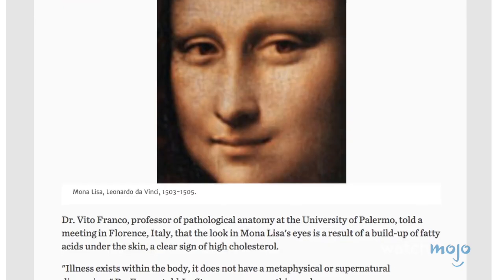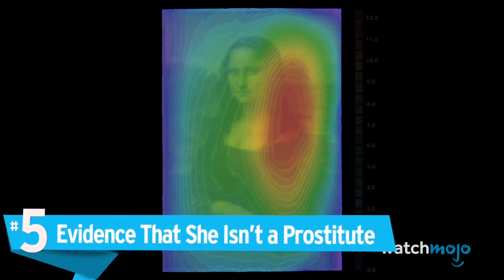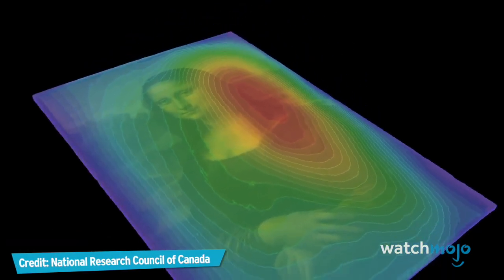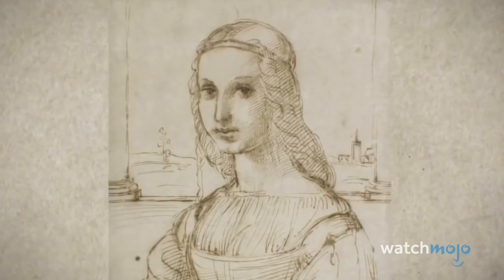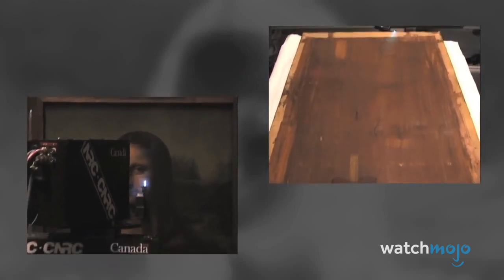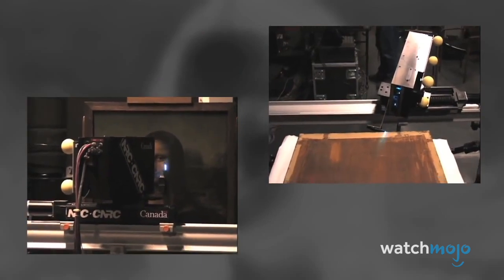This is just one person's opinion, so we really can't be sure how accurate it is. Number 5, evidence that she isn't a prostitute. The same infrared scans by the National Research Council of Canada that revealed Mona Lisa's potential pregnancy also quashed a rumor that had been going around since the Renaissance. Because Mona Lisa's hair appears to be loose in the image, many have speculated that she was a prostitute, since proper ladies would never have worn their hair in that manner. These scans showed, however, that while the naked eye cannot see it, her hair is actually held back and covered, contradicting many centuries of thought.